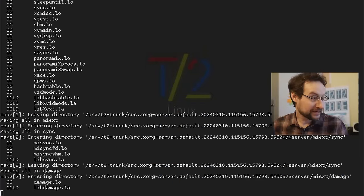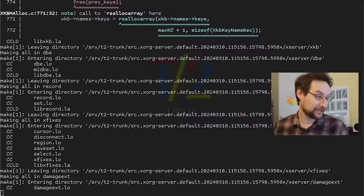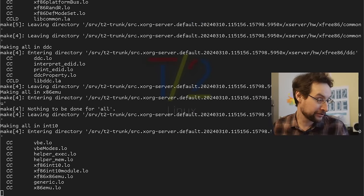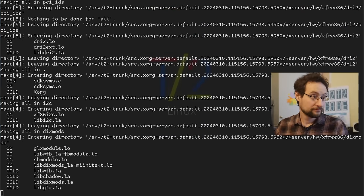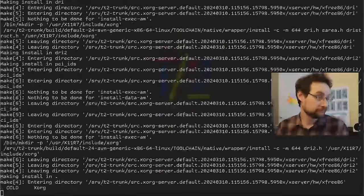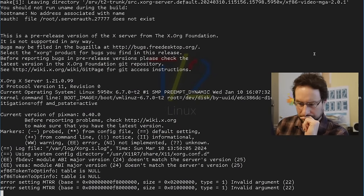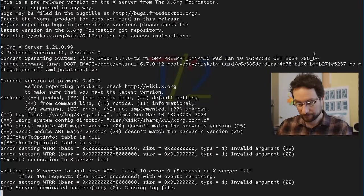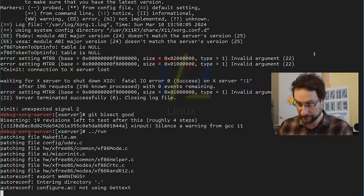Yeah, 1.5 hours. Like here, how long do you want to bisect X or bucks on your weekend? It's like here, 5 hours here, 5 hours there. After a decade you have a working Linux distribution. That comes up. Good. 19 revisions. Let's go.